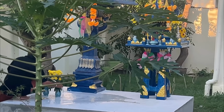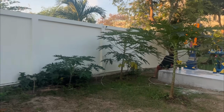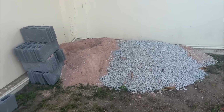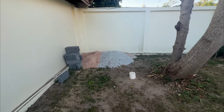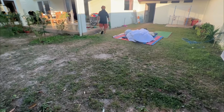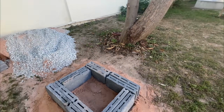You know, last time I showed you we got a new spirit house, and they had to build a platform. And anyway, there was some extra materials left after all that. This morning, I thought, well, I might as well put those to good use. So I built a barbecue pit, a semblance of a barbecue pit, I'll put it that way. And of course, no home project is complete until you say this.